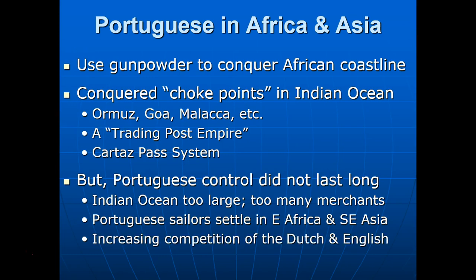Moreover, as we'll see tomorrow, the Dutch and the English in particular are really trying to take over whatever it is that the Portuguese control in Asia. And we'll talk more about that tomorrow, but that competition is definitely a detriment to the Portuguese. In fact, they're not going to be able to keep up at all.